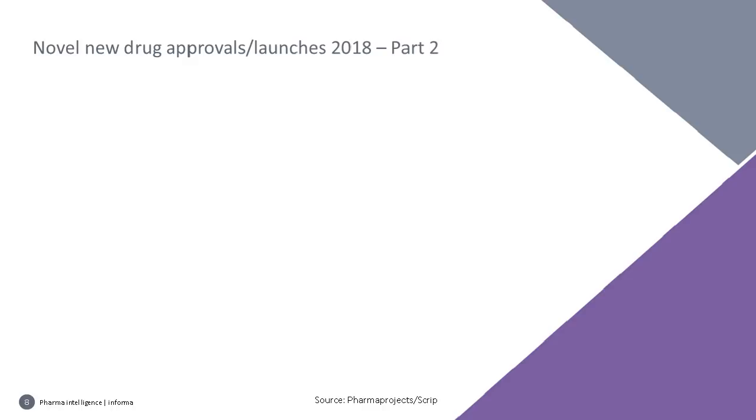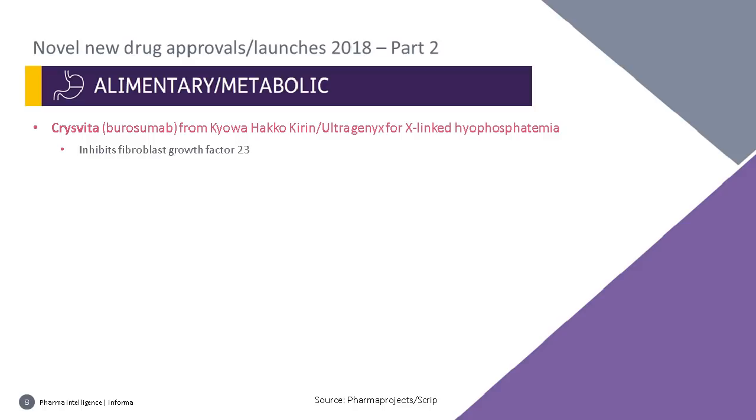On this page, we've got the second part of our new active approvals, and we're looking at alimentary and metabolic. So the first here is Crysvita, and that's for the rare disease X-linked hyperphosphatemia, and that was approved for use in both adult and pediatric patients. And it's also now been approved in the EU. It appears to be the only product in the Pharmaprojects database with this particular mechanism of action, and that's inhibiting fibroblast growth factor 23. Now, this is a rare disease again. It's a sort of inherited form of rickets, and this is estimated to affect about 12,000 patients in the US.